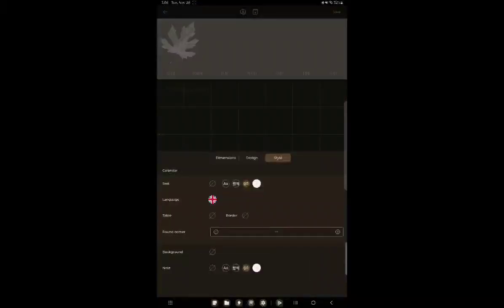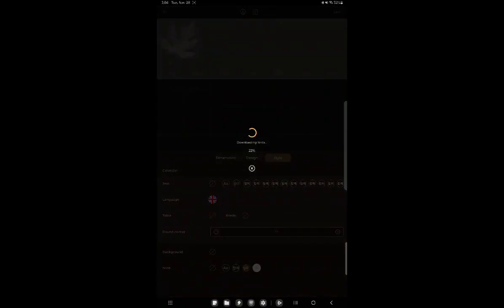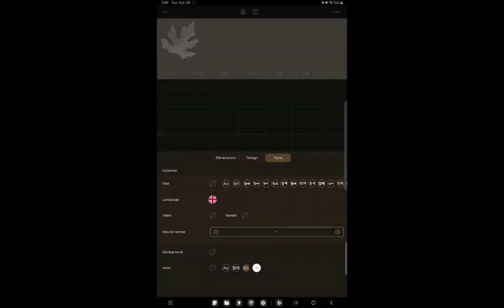So in the style menu, you can see the different fonts that they provide. Oh, it's downloading fonts in a different language. In English, they give you so many. I'm not sure if you can edit those yourself and take them off, but you could also do your own fonts and they give you a choice to add your abbreviation and your fonts.